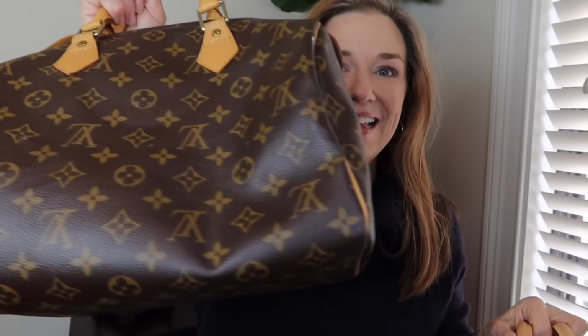So then I had to get the monogram, because you gotta get the monogram, and I knew I would love this as well. So again, been using this forever and ever. I got lucky that all of these are made in France, which is fun. And then summer came around and I thought, you know what, I'm gonna do it. So I did get this one in the Damier Azur, which I love.